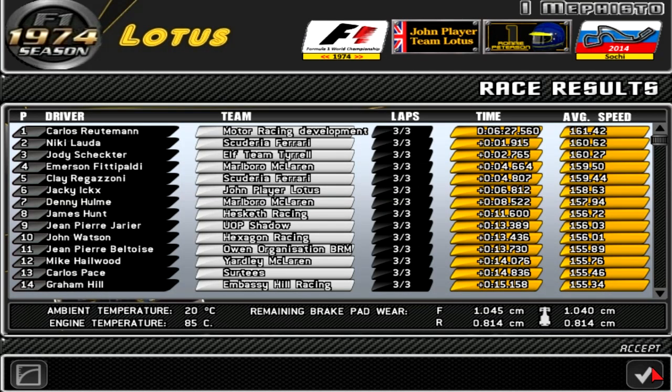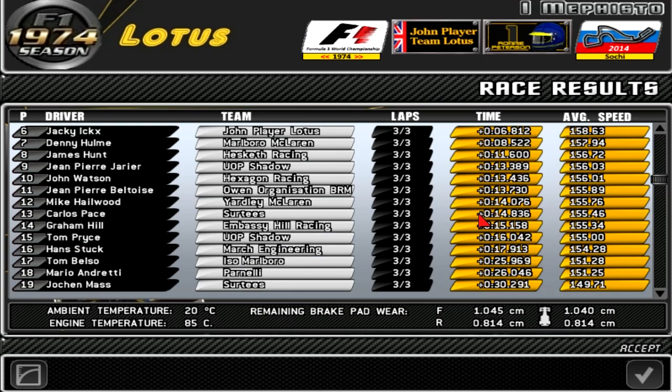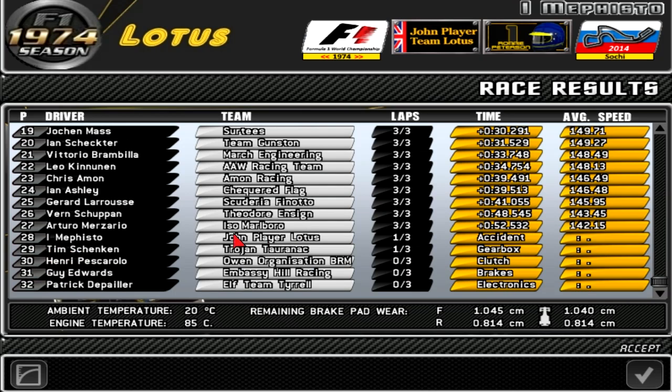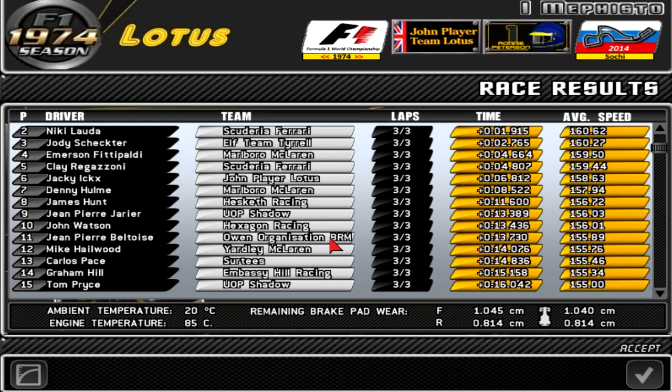So, here we have the results. Reutemann managed to win, Niki Lauda second, Jody Scheckter third, Emerson Fittipaldi fourth, fifth is Clay Regazzoni, and Jacky Ickx is sixth. So, yeah, what else? Obviously, I retired there in 28th after just 1.5 laps or something. So that didn't go too well. Actually, it went a little bit worse than last time.